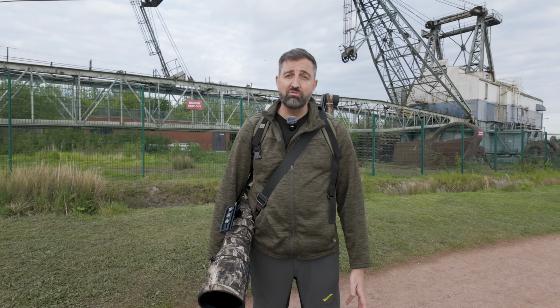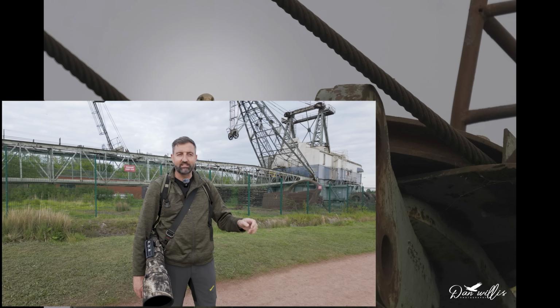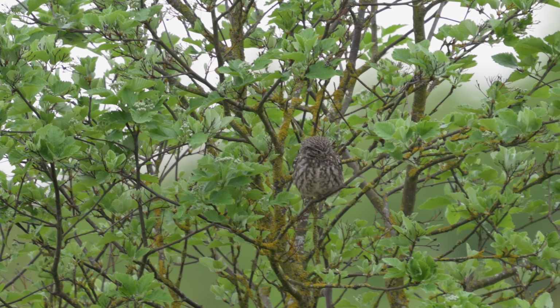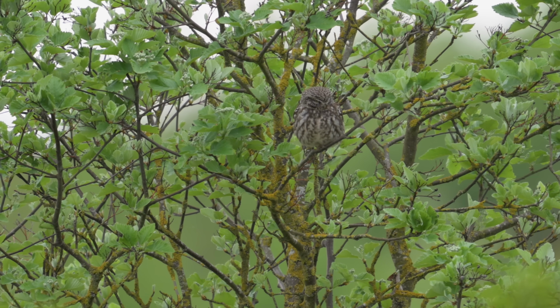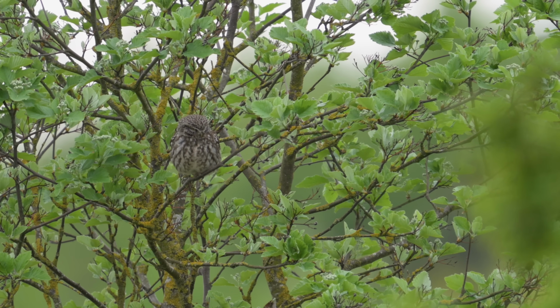There are various different raptors, there's kestrels. There's actually a kestrel bobbing about just behind me on this old coal excavator. There's a little owl that's just nesting in the back within the grounds of the excavator, and I've managed to get some photographs of that right at the start of this trip.